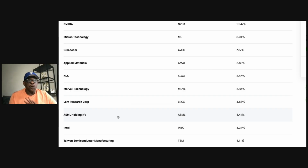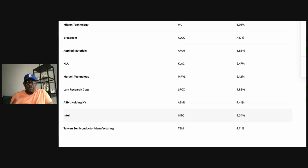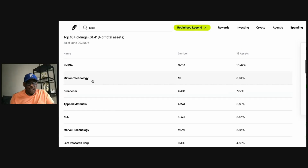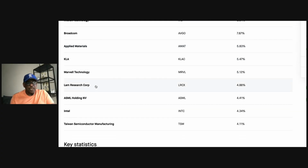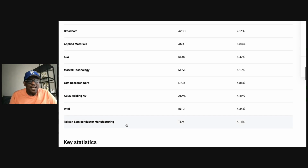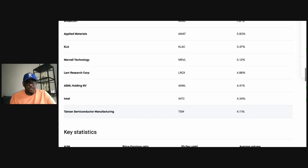This stock has been doing its thing. I actually have that individually right now, and I don't want to make it too difficult for the viewers, but I currently have NVIDIA individually, Micron, Broadcom. I have all of these except Lam Research. Every other one I have as individual stocks. But when I don't feel like messing with that, I have an ETF that's covering it all, if that makes sense. And I also have Taiwan Semiconductor. This is a strong ETF, ladies and gentlemen.